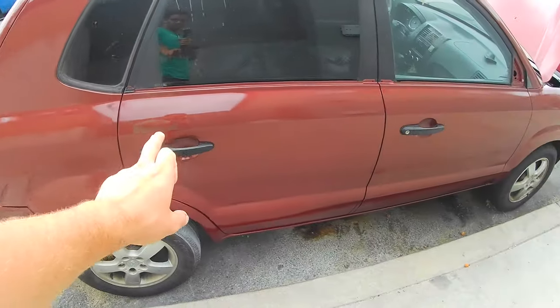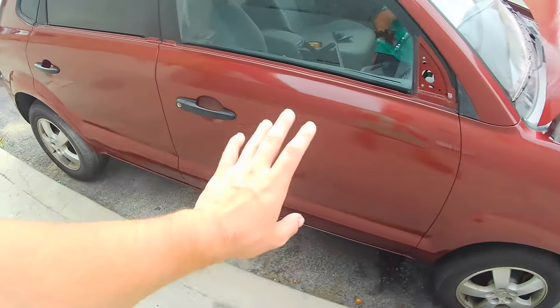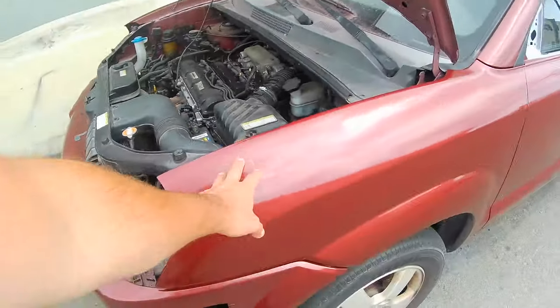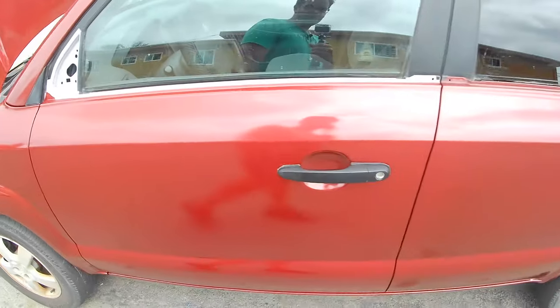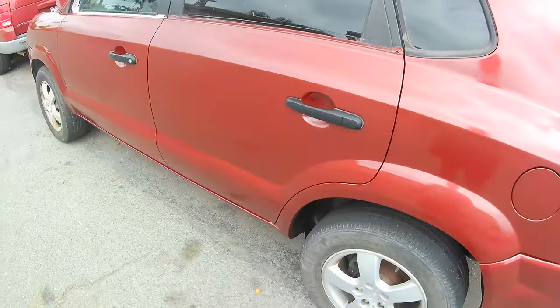I don't even think I'm gonna have to touch this door or this door as far as the top section, as far as sanding. Trying to look at the top of this fender. I'm probably gonna have to touch the top of this fender a little bit. Top of this fender, yeah, this fender needs a little love. Top of this door, a little love. Same here, but I guess that other spot is the one spot I don't have to touch.